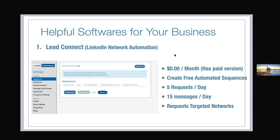What it does is you can set up who you want to network with, and then this software will automatically start sending friend requests to people on LinkedIn, and it will also send a connection message. And this goes on every day. With the free version, you can do 5 requests every day and up to 15 messages every day. So here are some stats. If you want to write it down, it's called Lead Connect. Great software. We use it in general. I can't remember the last time I checked on it, because we've had it running for a while. We've been adding wholesalers, realtors, and real estate investors. And it just goes on and does its stuff.